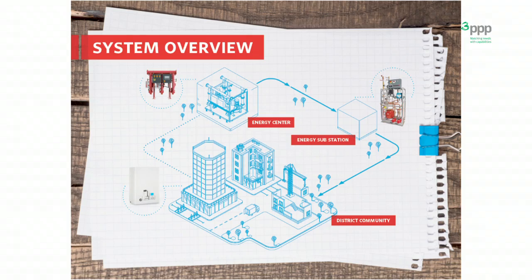So Armstrong as a business, we cover pretty much all the touch points on district energy circuits. We can do everything from the heat substations to right out into the district community. But in this particular project with Vital, we were concentrating on the pumping solution within the energy station. So what we actually developed was an IFMS, an integrated flow management system.